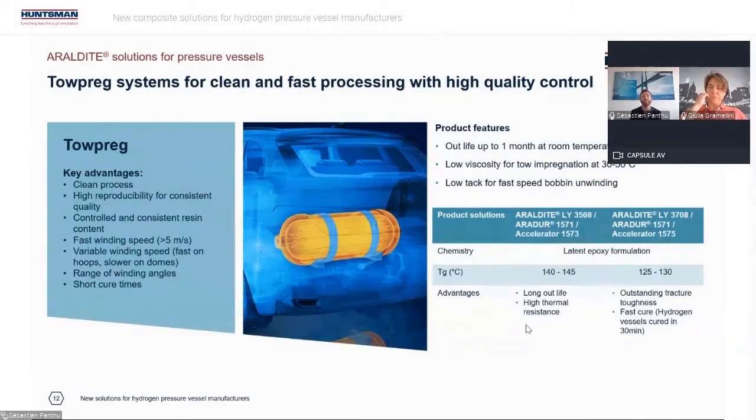We have 2 examples of systems here, which are latent epoxy formulations. The first one has, for example, a shelf life up to 1 month at room temperature, and this can be further increased if you reduce the temperature, between 2 and 8 degrees, for example, then you go to several months.